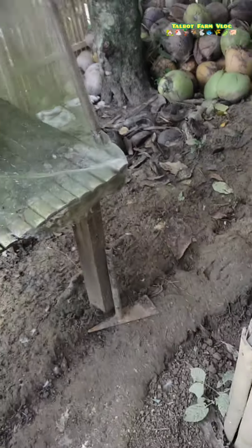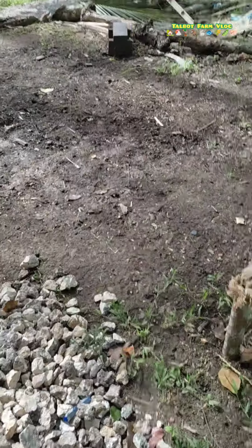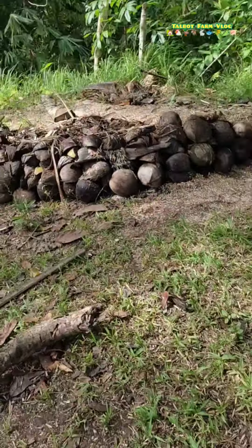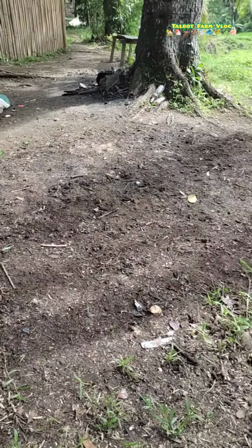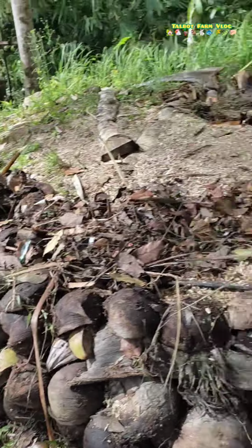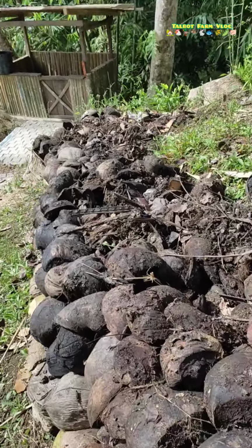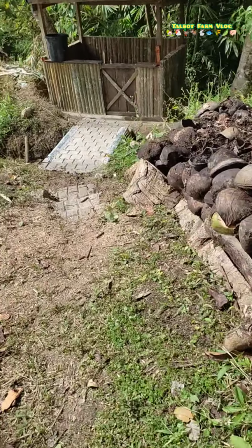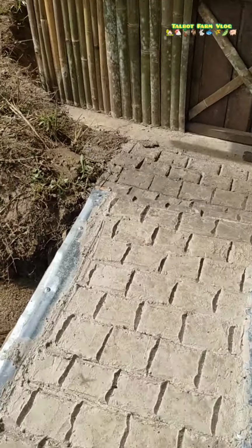Okay, we have to get another fresh water. So we have to go to the pig place. This is what I did yesterday. This is the pile of coconut shells and other waste I put in here yesterday. I'm thinking of planting something here like kamote or other stuff. Cassava. We're done with it.